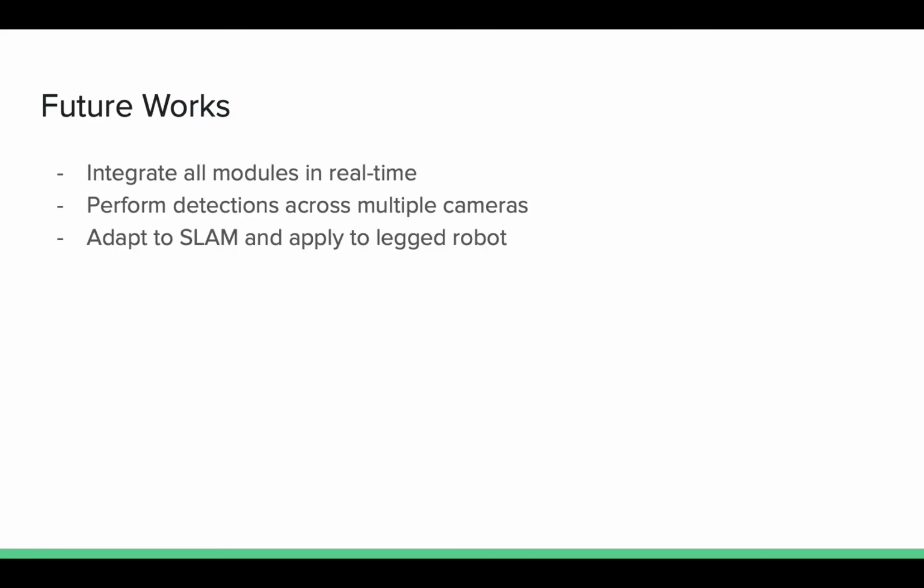We intend to continue the development of this method so that it can be fully realized and demonstrated on a legged robot. Our first goal is to integrate all of the modules in real time. The second is to integrate multiple cameras in tandem, and our final goal is to adapt this method to feature selection and tweak it so that it can be deployed on a legged robot.